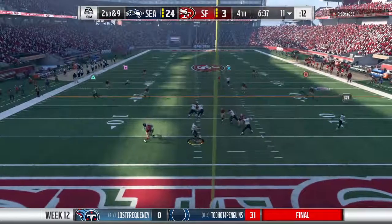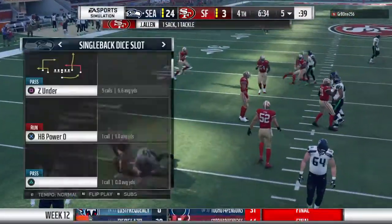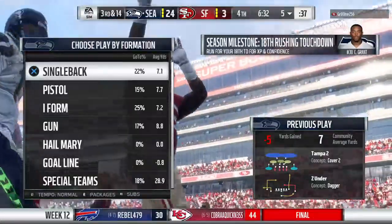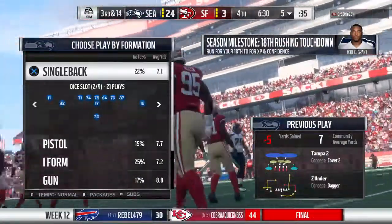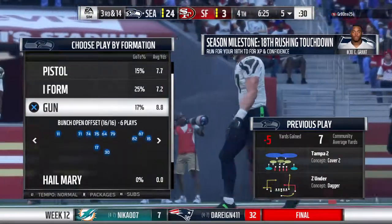Second down, Rivers. And he's going to go down. Back at his own 5-yard line, it's a sack. The rookie from Alabama, Jonathan Allen. And it's going to be 3rd down and a ways to go here, 3rd and 14.